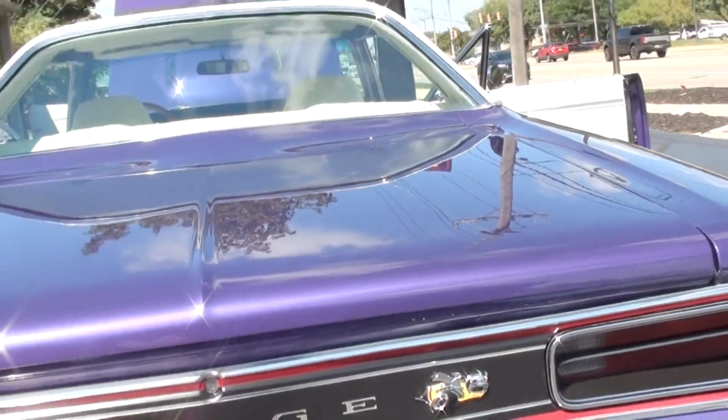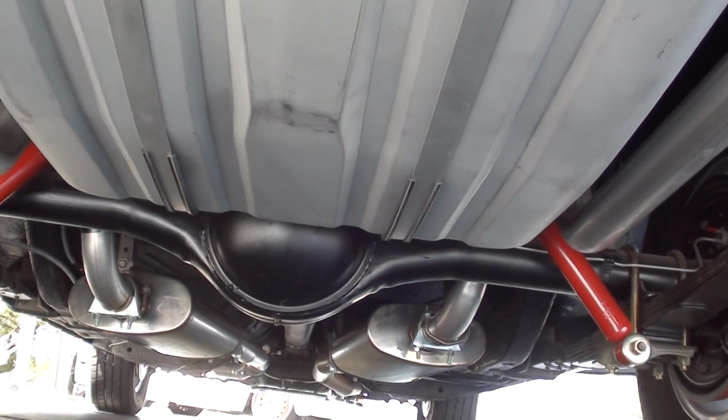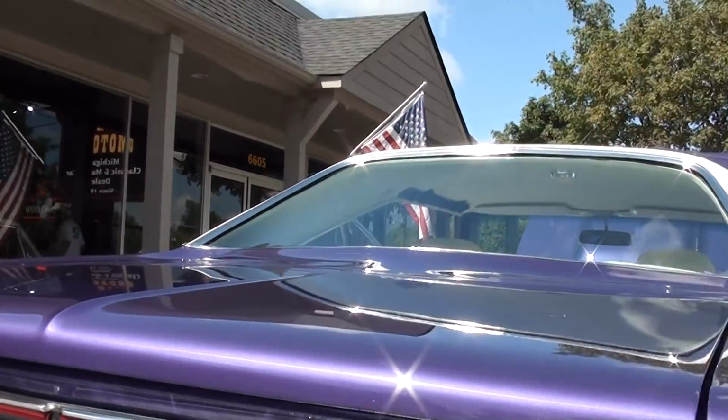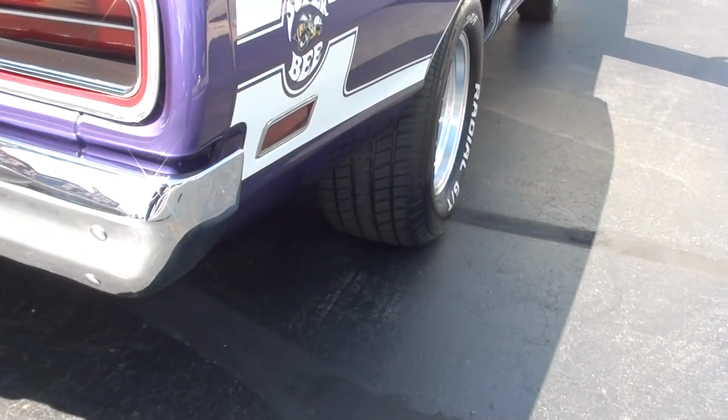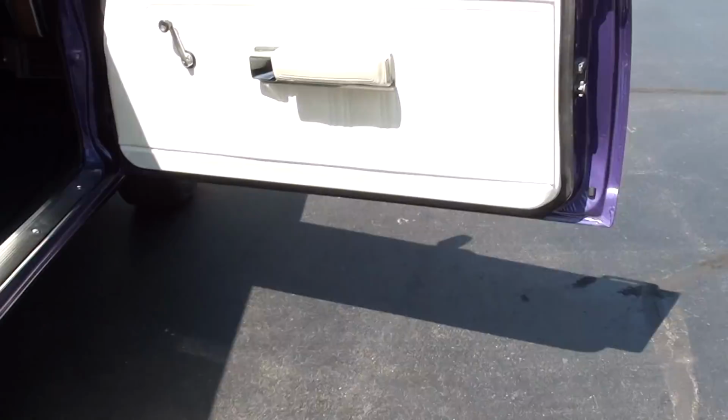Pretty car. Again, very nice underneath. It's all fresh. That purple with that white is just killer.